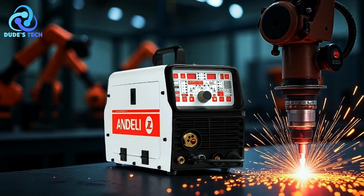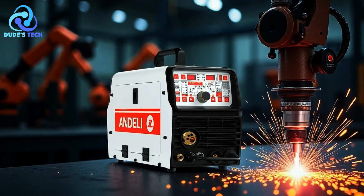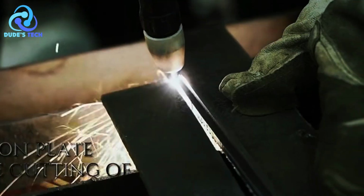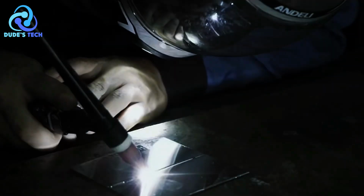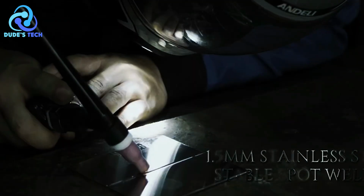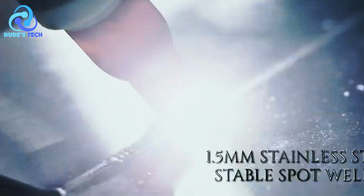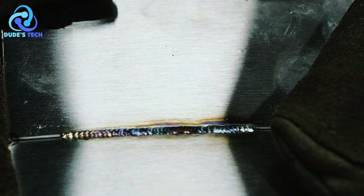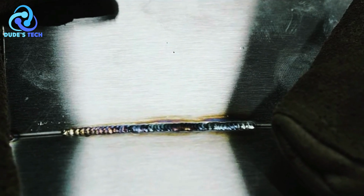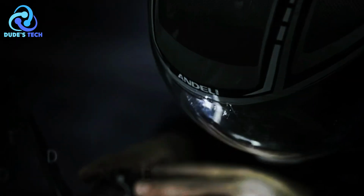For delicate tasks, the cold welding function in TIG mode is ideal. Designed for thin stainless steel plates between 0.4 and 3 mm, it minimizes heat distortion and enhances control for fine work on sensitive materials. This makes it especially useful for applications requiring precision and minimal thermal impact.